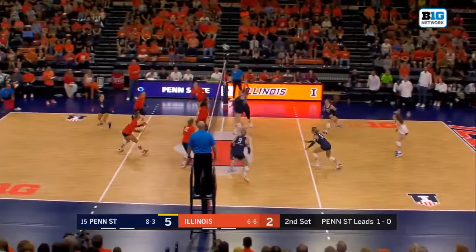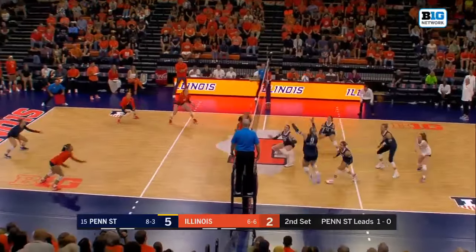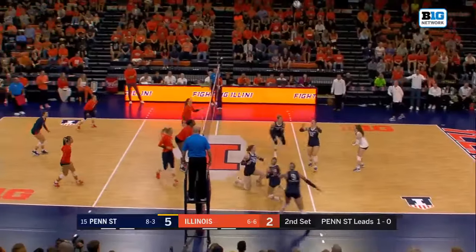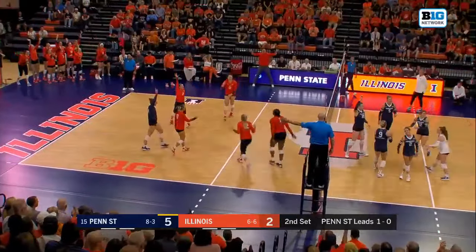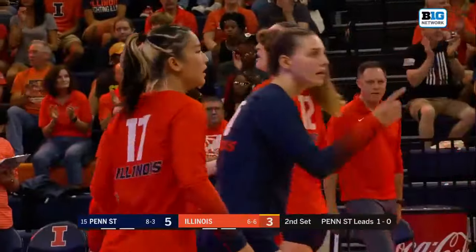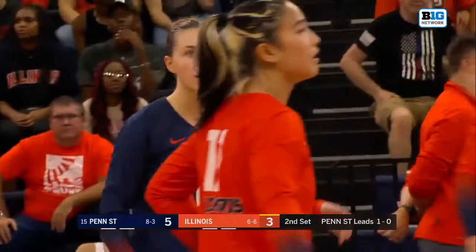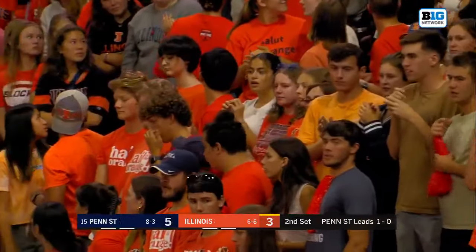Harry denied there. Holland as well. Mrzek tipping it over to Pam. Mrzek unloading, but too long. Dungy checking in for the freshman, Lily Berry. She brought some good energy at the end of that first set as Penn State leads 5-3.